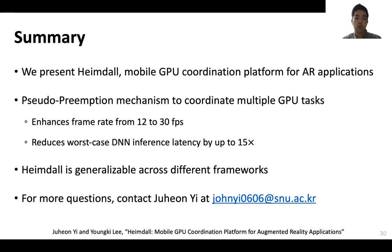Let me summarize our talk. In this paper, we presented Heimdall, a mobile GPU coordination platform for emerging AR applications. Our key idea is designing a pseudo-preemption mechanism to coordinate multiple DNNs and rendering tasks, which enhances the frame rate from 12 to 30 frames per second and reduces the worst-case DNN inference latency by up to 15 times. We expect that our system is generalizable across different frameworks and processors. Please contact us in case you have any questions.